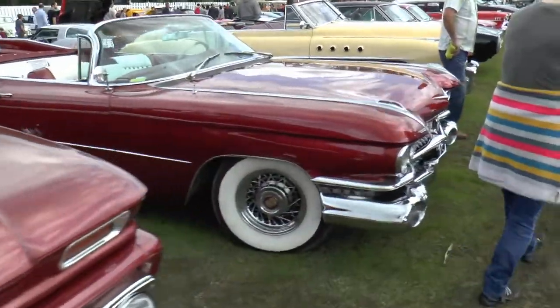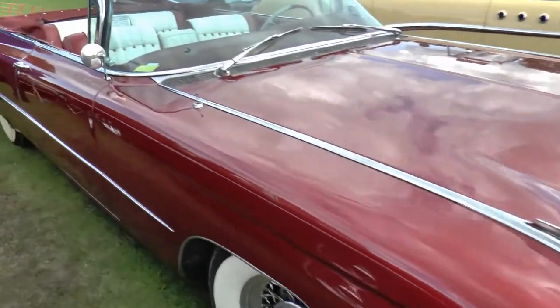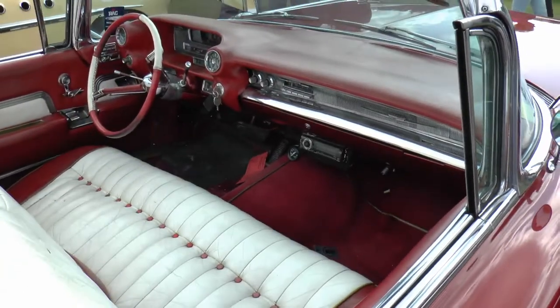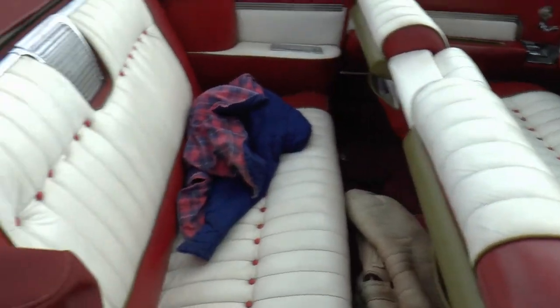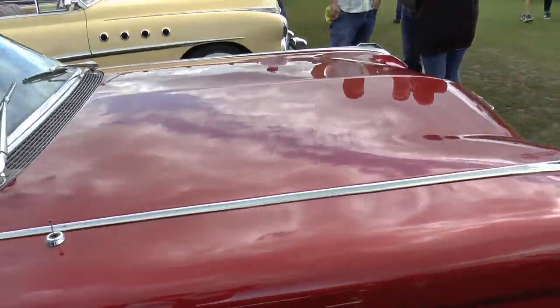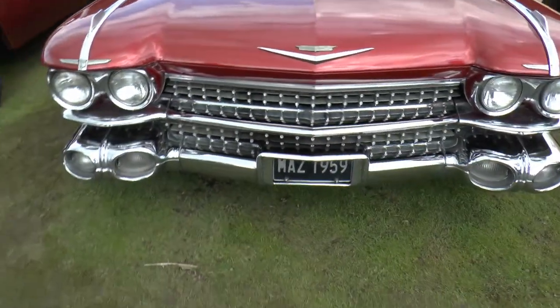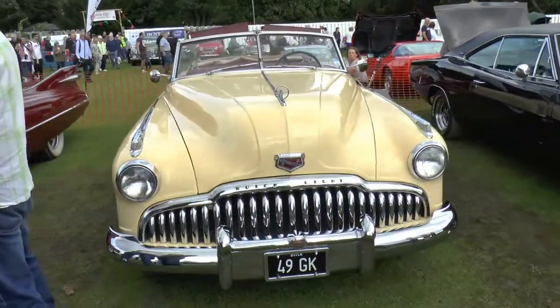Now, look what's next door. The epitome of luxury, the 59 Cadillac. The size of it. Same size as our house. You see yourself down there, going down the road with your arm out the window in that. Is that me? You look around me anyway. Right, next door. Ooh, Buick 8.